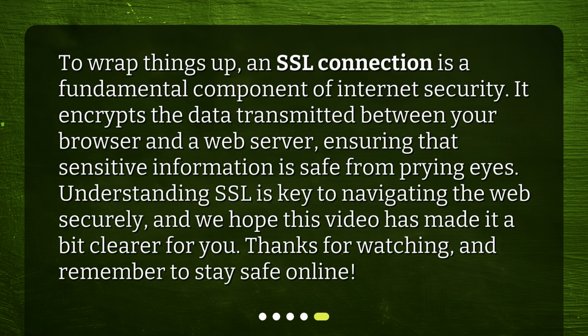To wrap things up, an SSL connection is a fundamental component of internet security. It encrypts the data transmitted between your browser and a web server, ensuring that sensitive information is safe from prying eyes. Understanding SSL is key to navigating the web securely, and we hope this video has made it a bit clearer for you.